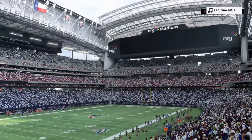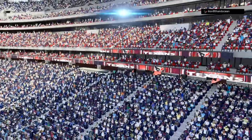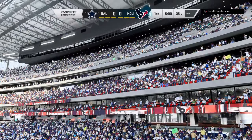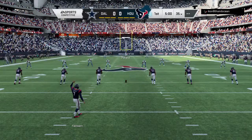EA Sports coverage of the NFL is in Houston, in the Space City at NRG Stadium. The scene from a few moments ago, this crowd enthusiastically cheering on their Texans as they emerge from the locker room. And we're just about ready for football as the Texans get set to match up with Dak Prescott and the Dallas Cowboys.